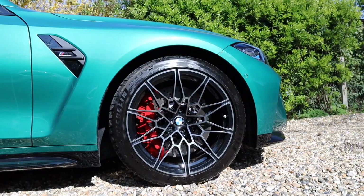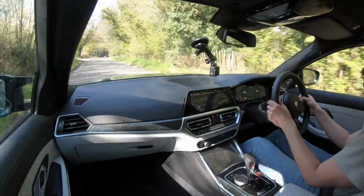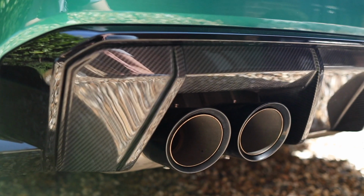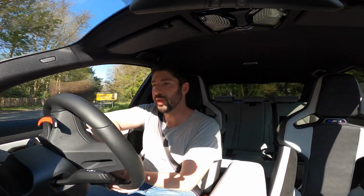Definitely shifts, that's for sure. This thing does shift. It dances around a little bit, but you would expect that from a 503 bhp car, and that's brilliant because the road ahead is just closed. Phenomenal. I guess we're going this way now. Now, how did that feel? That felt flipping good, I'll tell you that.